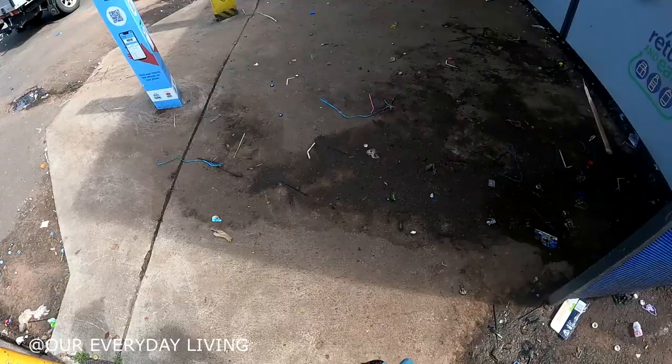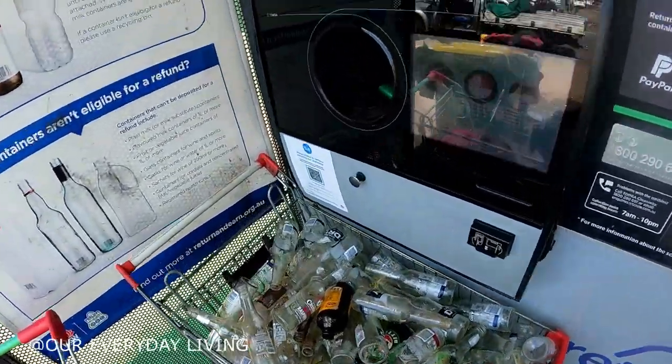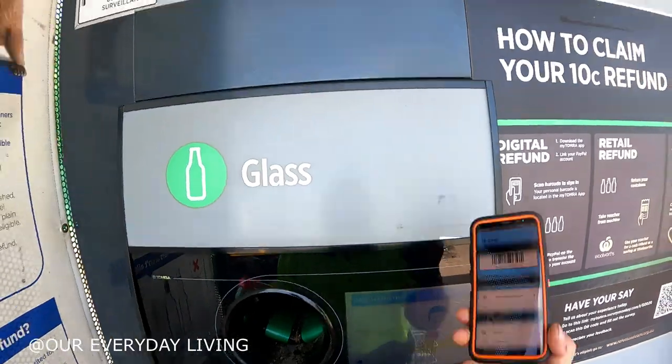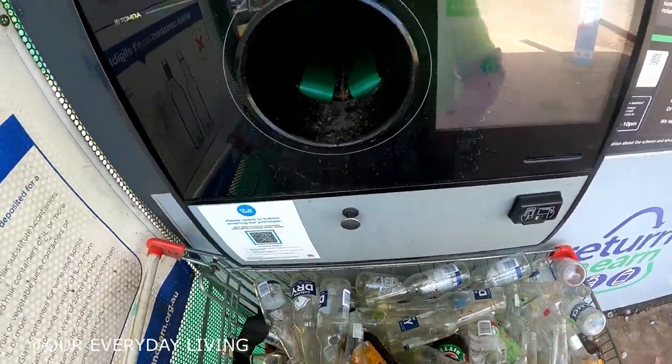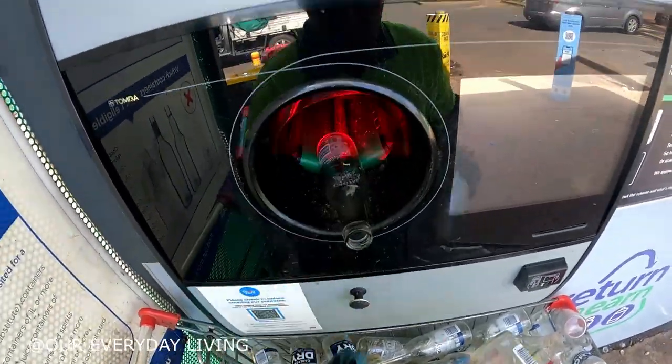Where's the app? There. She's a grotty place, this one. I don't usually come to this one, as we all know. Yeah, she's dirty, dirty. Anyway, we'll get stuck into this. Get it done, find out how much we're going to get for the day, how much the load will be.